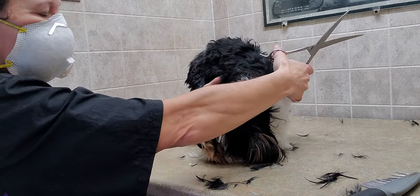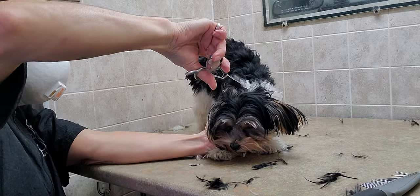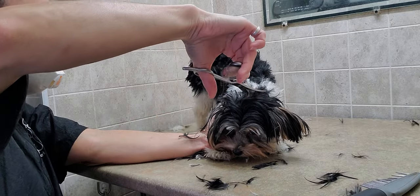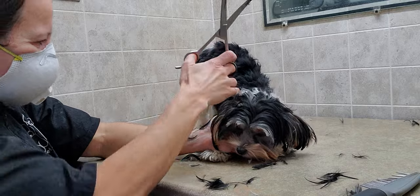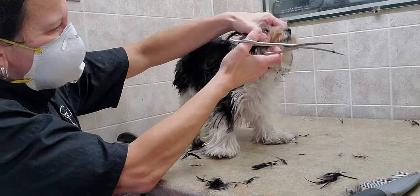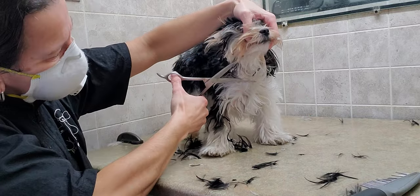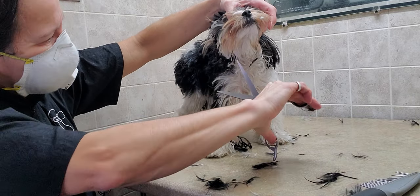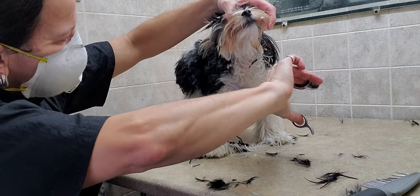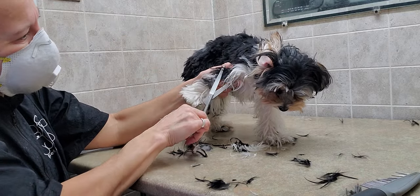Okay, so I'm going to trim around here, which she doesn't like around her neck being done. Just a sensitive area, it's okay. Come back here. I gotta lift you up. Put all her weight on there. Oh yeah, and then around her ears too are gonna be sensitive. Try to stay away from there for a little bit here, just so she'll stay relaxed. Good girl. Okay, I'm gonna continue on this leg.